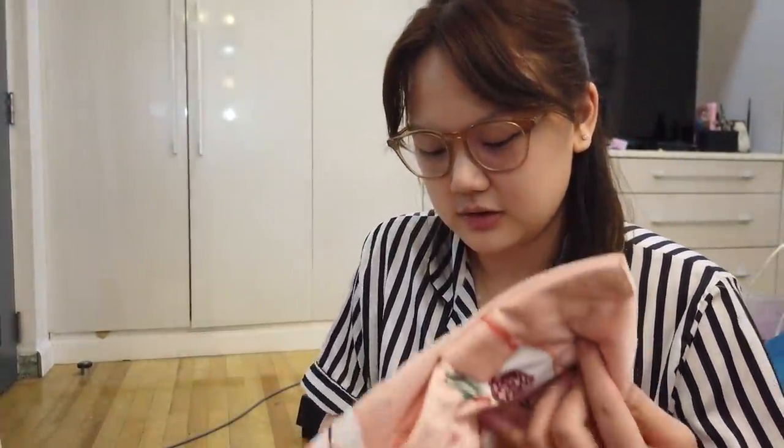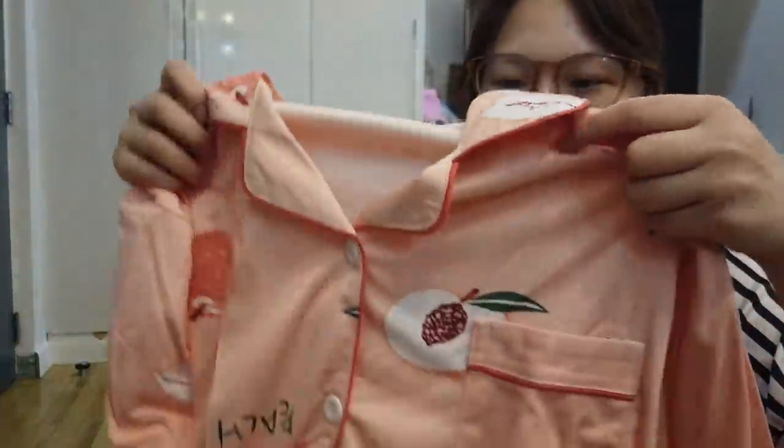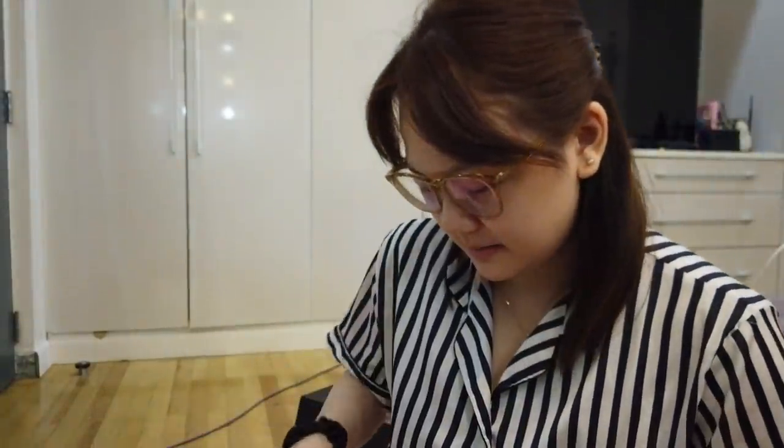And then there's another one. Oh, this is so cute. Guys, ito naman. It's not silk. It's more of like a cotton material. And it's long sleeve din. It has a really cute peach design naman. I love sleepwear. Ayan. Thank you so much, Pepita and Bonita. These are so cute. I am so excited to wear it.